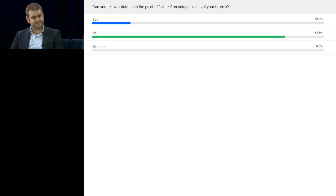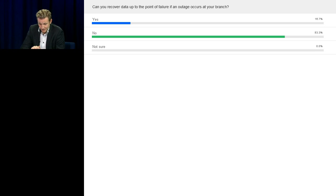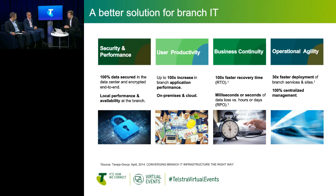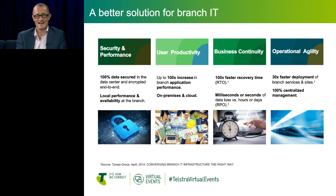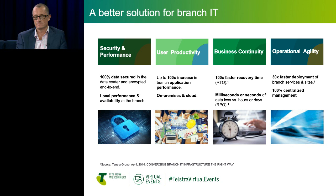So the poll question results are back, and 83% say that they can recover data up to the point of failure outage at their branch. That's pretty good. Not bad. Yeah. It's just, then you measure that up with how long it takes. Two-sided graph. So you hope that you can bring it back, right? But you don't try it all the time. Not a lot of people actually go and dig through tapes and trial restore every week.